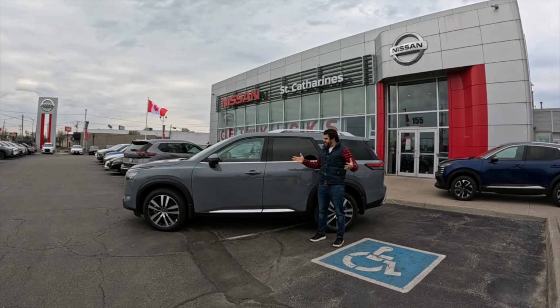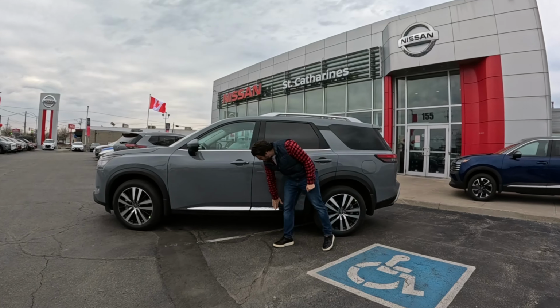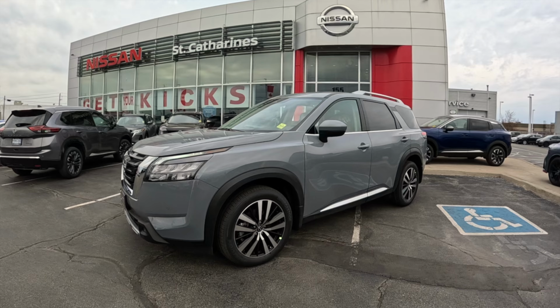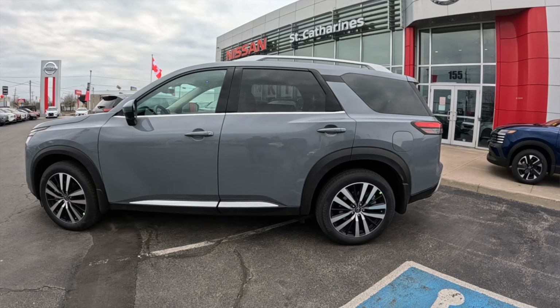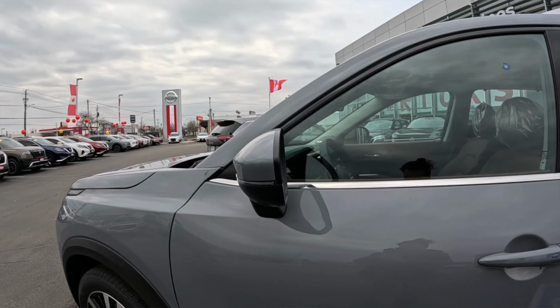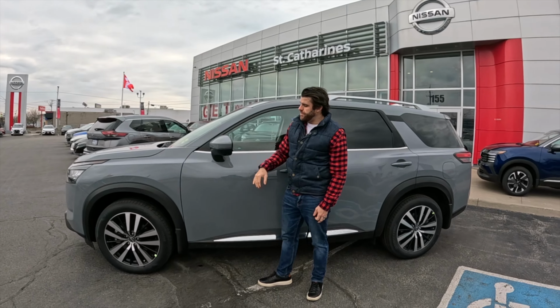Now this one being the Platinum model, you see a bit more chrome on this package. We do see our chrome on the door side sills. We have chrome around the windows, silver roof rails, and it does come with your rear tinted windows. LED turning signals, and there is a little camera right there, just like the one in the front. There's a 360 around view monitor.